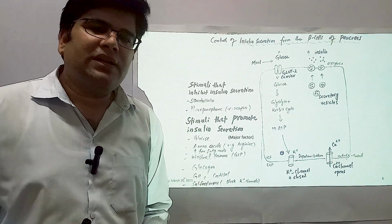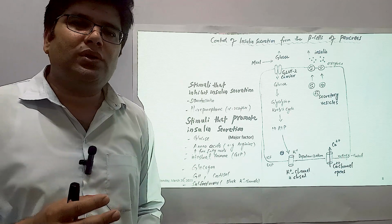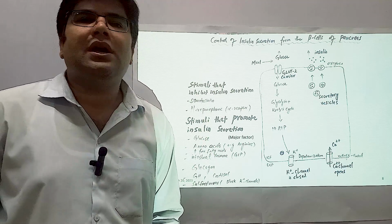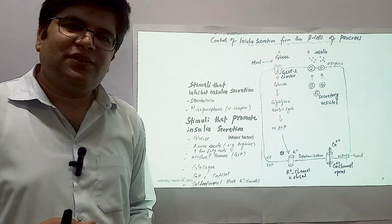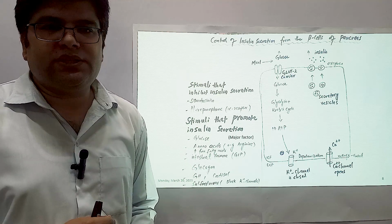You may be asked this question in an examination: a patient A is given a 75-gram load of glucose orally, and the other patient B is given 75 grams of glucose intravenously. So which out of these two patients, A and B, will have more insulin secretion? What is your answer? The answer is patient A will have more insulin release.